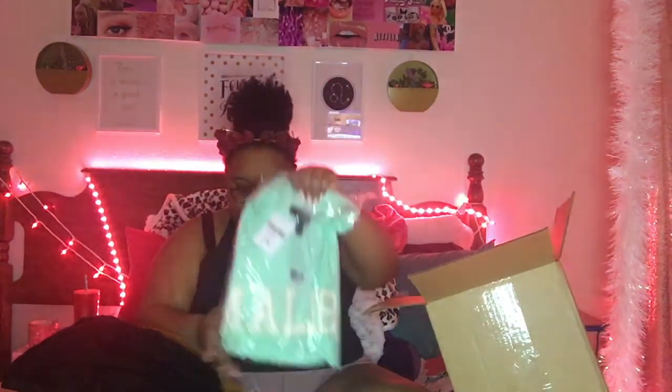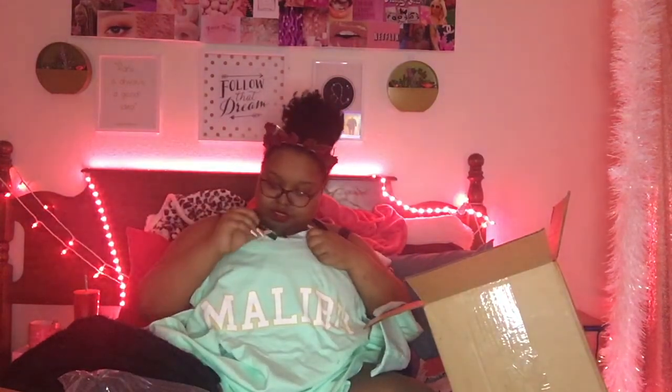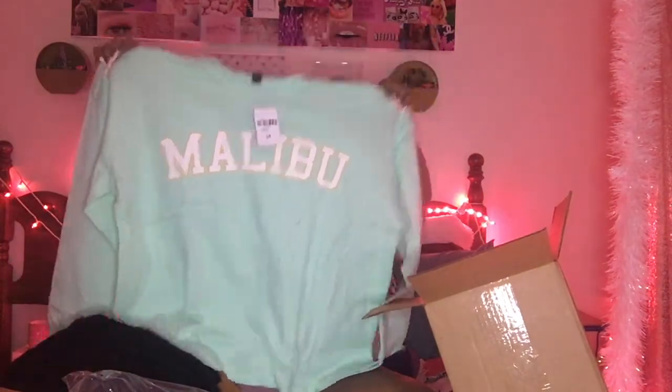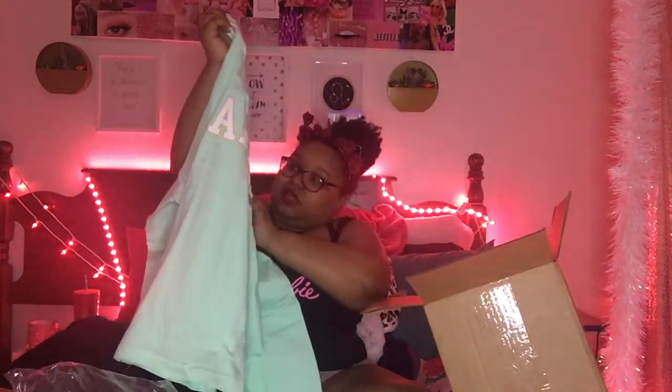In here, already open. I'll show you what it looks like. So this one is a mint green, says Malibu across. Not really a sweater, but it's just a nice top to wear when spring starts coming in. I think I might cut it a bit, it'll give it a little more fun look, but still it's a good top. It's a 3X. I like it.